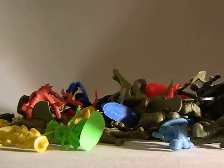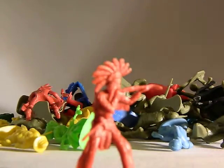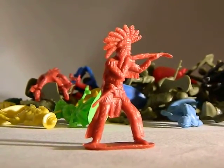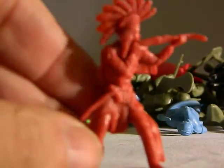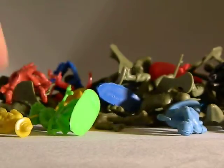Okay, so next, I will show this Indian here. And let's just see if I can lower this just a little. There we go. That way it gives you a little bit better look. Okay, so I love that Indian right there. And just to show you a close up, maybe not that close up, I guess. Okay, but it gives you the idea.